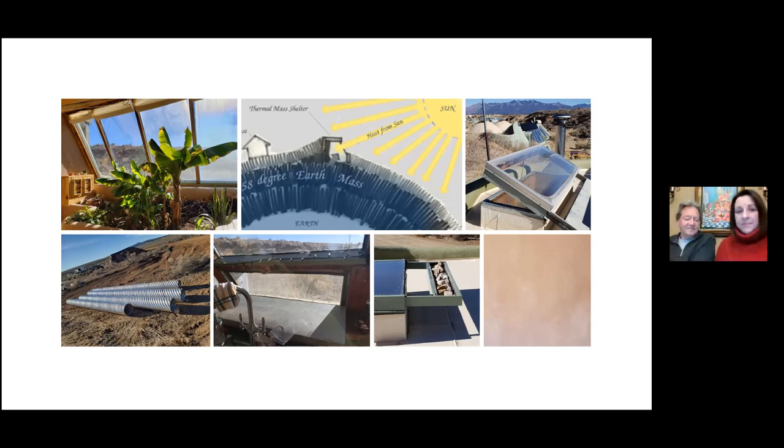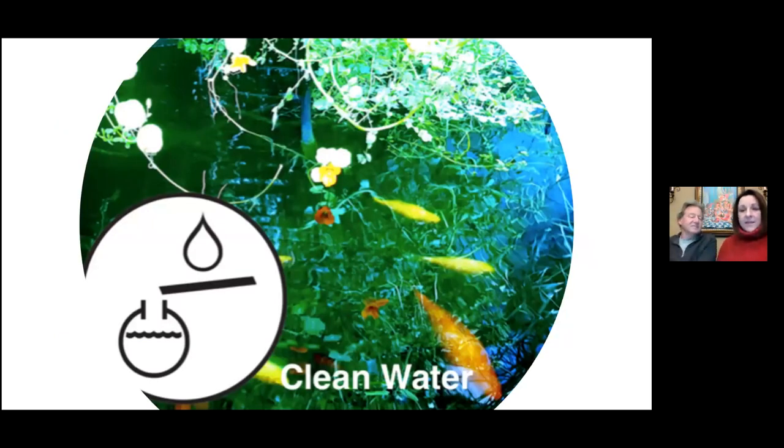I was a little skeptical. I'm a girl who likes my air conditioning, but there were very few days this summer where I felt like the house was too humid. It might have been a little warmer than the 70 that I like in the summer, but just by working the tools you have, the shades, the hopper, the skylights, the house is surprisingly comfortable. Clean water, one of our needs.